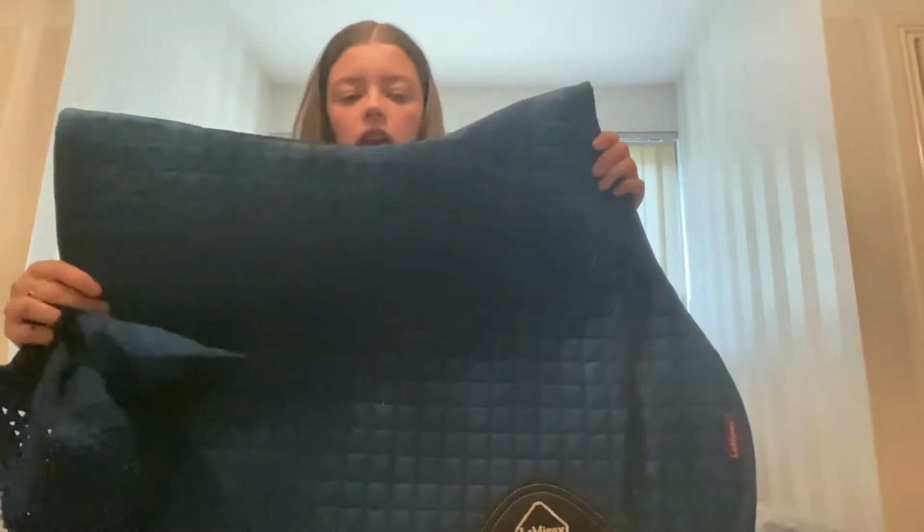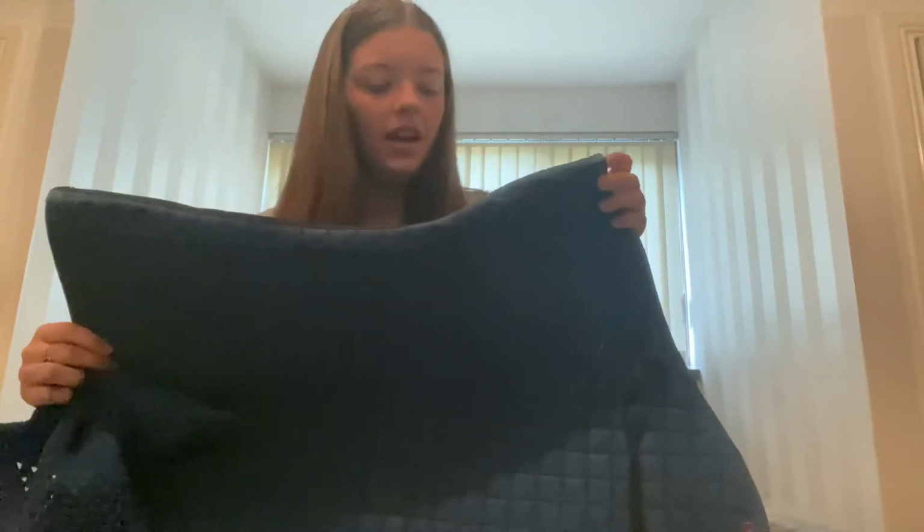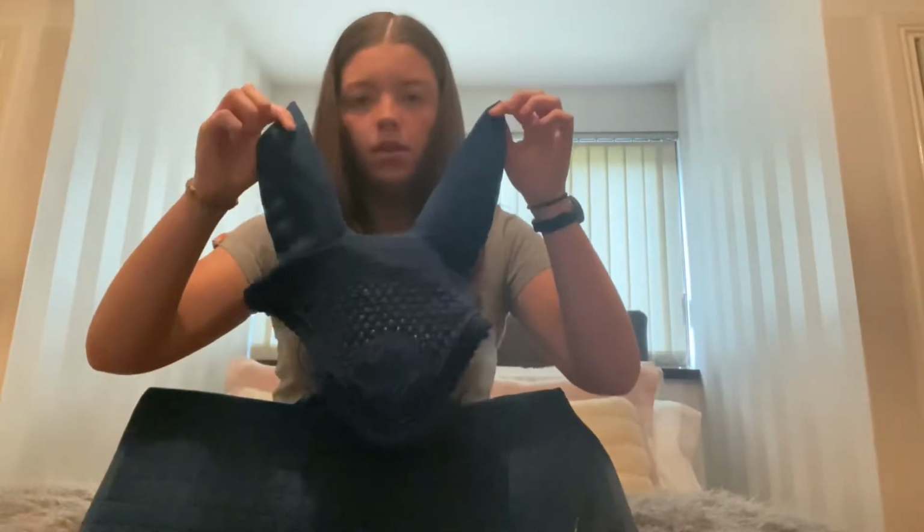Firstly, we have my Lumia midnight blue. Most of it's GP and everything is large. So we have this midnight blue, and I also have the matching ear bonnet, obviously, because you have to have a matching ear bonnet, obviously. So those, I'm just setting everything that I've shown you over here in another massive pile.